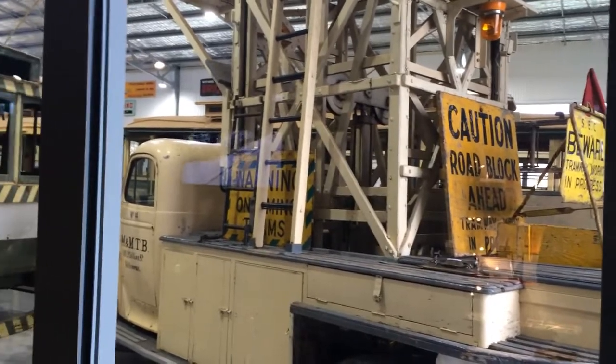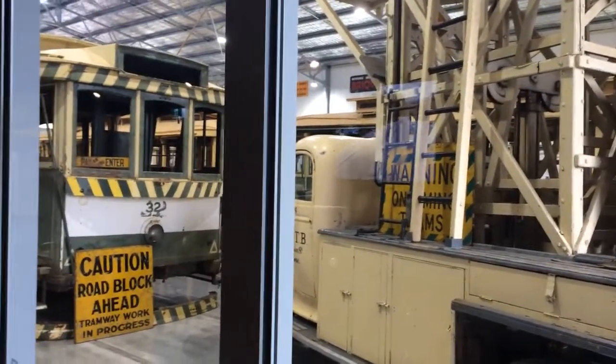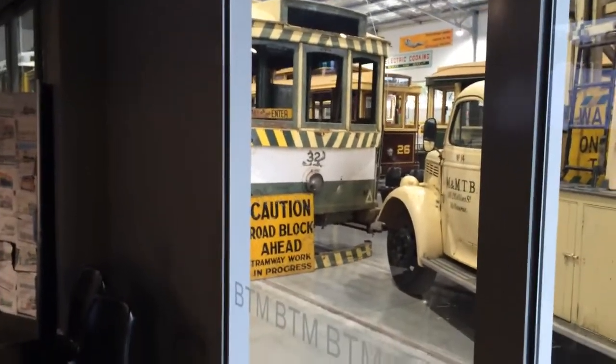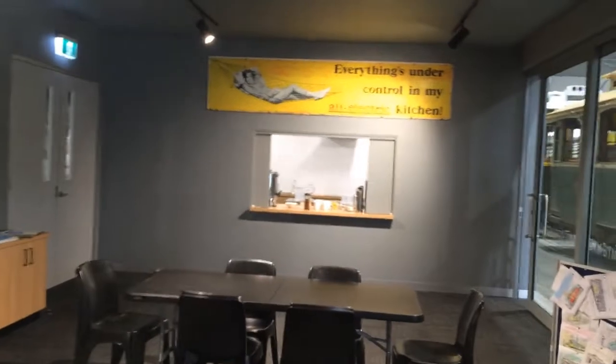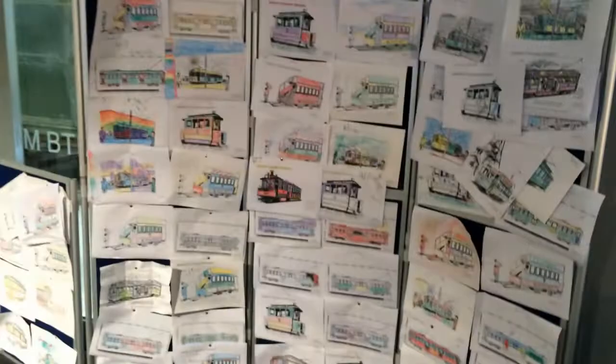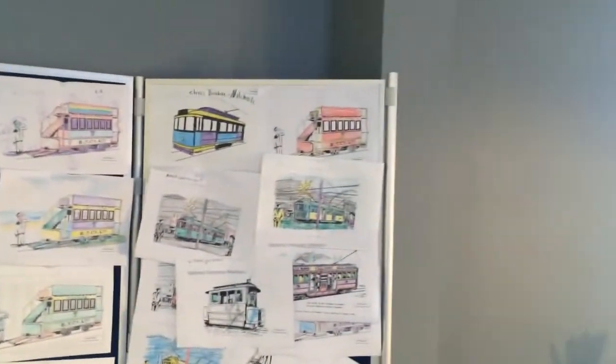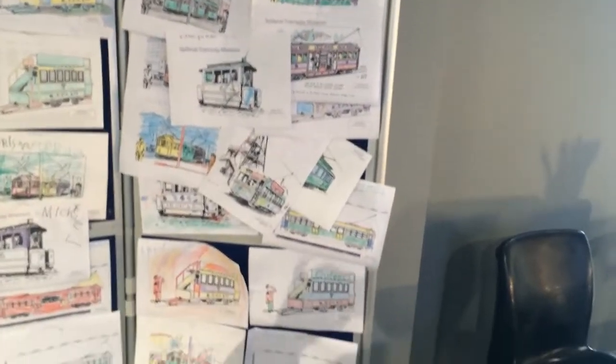So there's a lot of notice boards, information boards about the trams, the conductors, the history and all that sort of stuff in the building. And there's also a little make your own coffee section, so it's pretty cool. And there's a lot of drawings we've got here. Pencil drawings, ink drawings, which is really cool. This is in a little coffee area.